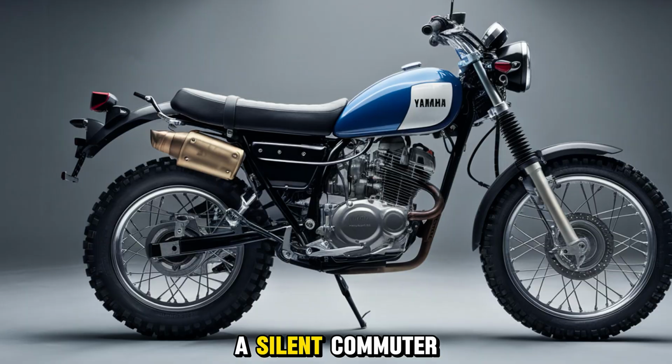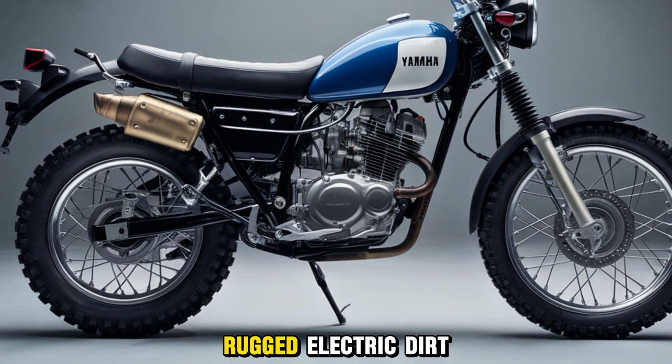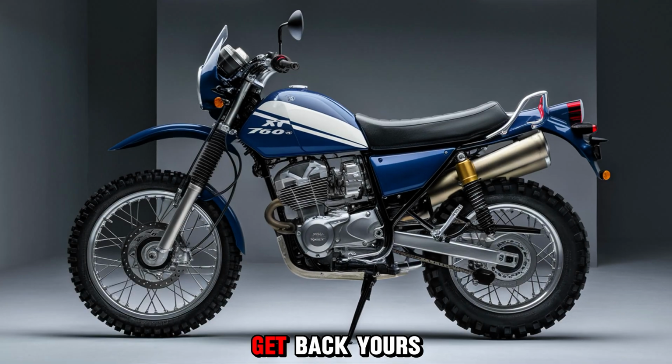But this isn't a silent commuter scooter in disguise. This is a purpose-built, rugged, electric dirt warrior ready to get dirty, get lost, and get back.